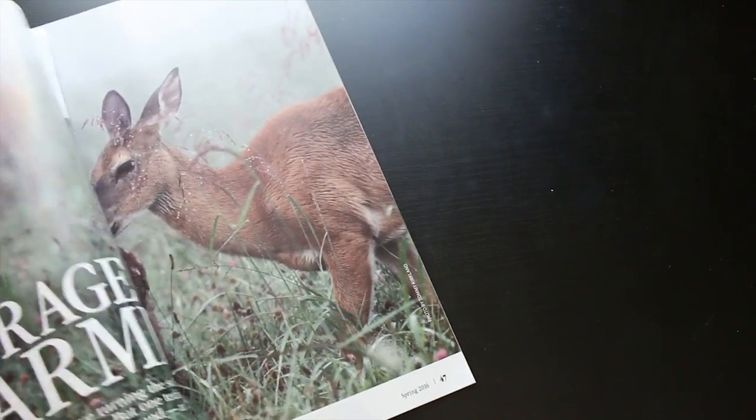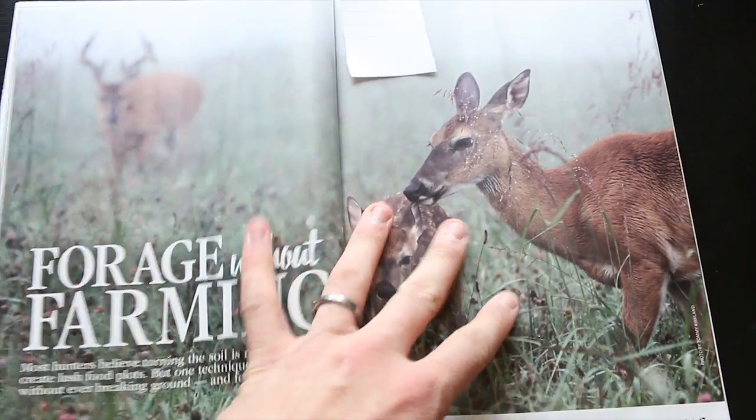So our next article is from North American Whitetail, and it is Forage Without Farming by Steve Bartilla. And this article is a pretty cool one as it demonstrates a really easy and affordable way to get a food plot into the ground without having a lot of equipment. Here's the basic gist of it.